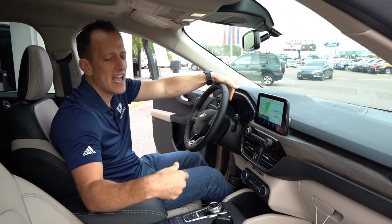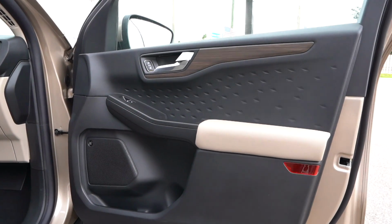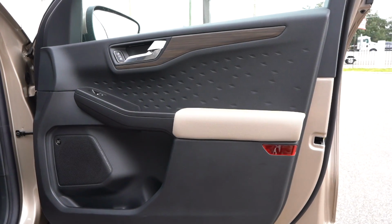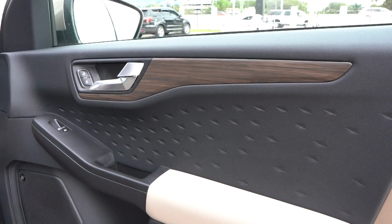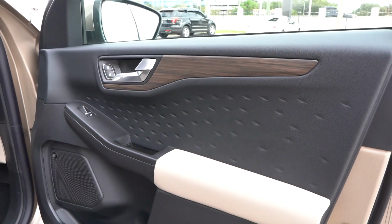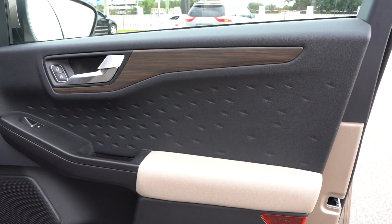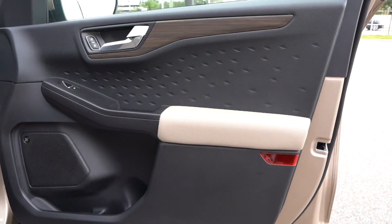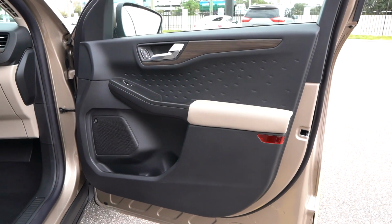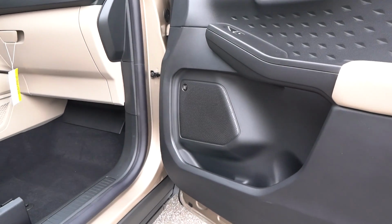Now, to the door panels, they did break up the dark with a little bit of light. So you have that tan material on the armrest. It's a leatherette type material. It is soft. You got the wood grain, which is a nice touch. The one thing I am gonna zonk on the Escape is I don't like the back portion where it looks like somebody dug out portions of the door with their fingernail. You do have the optional B&O sound system and a very large pocket down there for even the biggest of super big gulps. So that's a very nice touch.